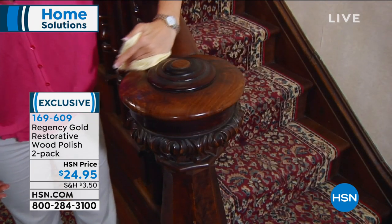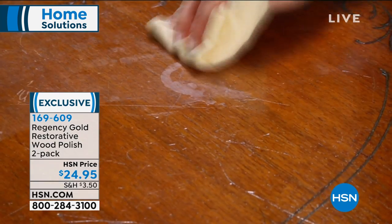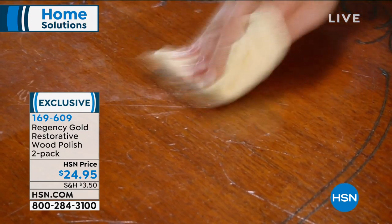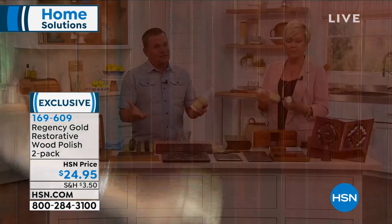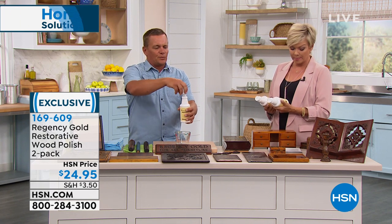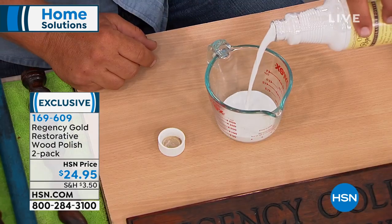You'll use Regency Gold on just about every wood surface around the house. It's so easy to use, non-toxic, non-caustic. Take a look at this little water ring. If you've got one of those embarrassing heat rings or a watermark on a piece of furniture, try Regency Gold. It's been trusted, like I said, for over 100 years. Yeah, and easily. It works gently, but here's how it works. And it works differently because it's a liquid polish. So you want to shake the bottle really well before you use it. And you do get two of these bottles, by the way.